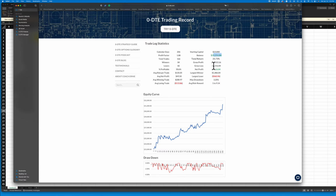Gross profit $17,000, gross loss $8,000, net profit $8,216. Now here's the cool part. Because we're trading an asymmetric strategy where we take very small risk and we're looking for outsized profits, orders of magnitude greater than the risk that we take, unlike other high probability strategies, which are exactly the opposite. They take huge risks to make tiny little profits. So where my average risk per trade is only $135, I have the potential of making quite a bit more than that. Now, the largest return that I've had so far on a single trade is almost $1,500.